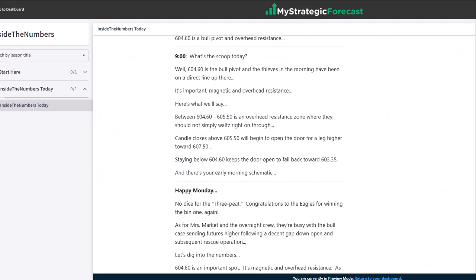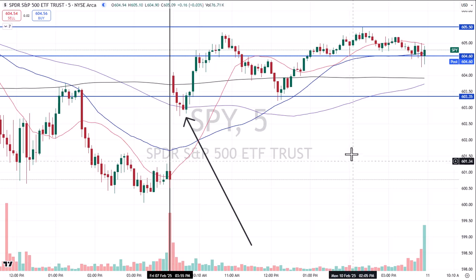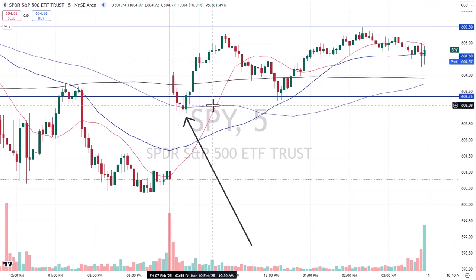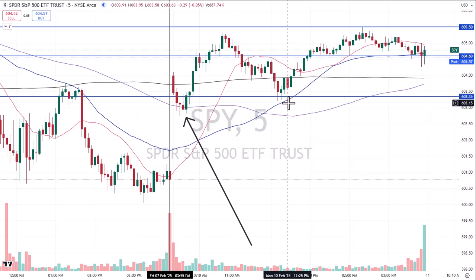How you doing? How about this one? Staying below 604.60 keeps the door open to fall back toward 603.35. There's your early morning schematic. 603.35, the third blue line down. As you can see, they came into it. They rallied back up to where? 604.60 and higher. Came back to do what? Test 603.35.